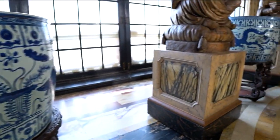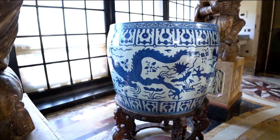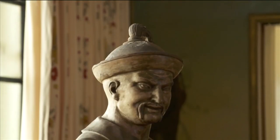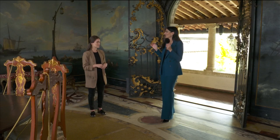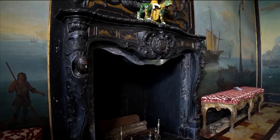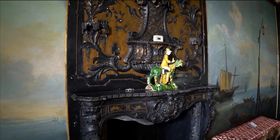So at the end of the second half of the 19th century, there's this interest in everything Asian, and we do see a lot of those elements brought into Vizcaya. Absolutely, and there are so many different things in every room of the home. You could be lost in here for hours just looking at all of the details. I can't imagine how much time and curation it took to create what we're seeing right here.